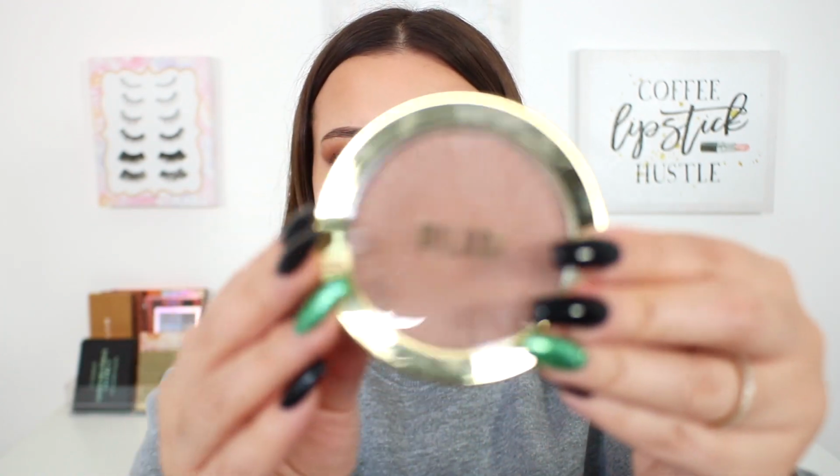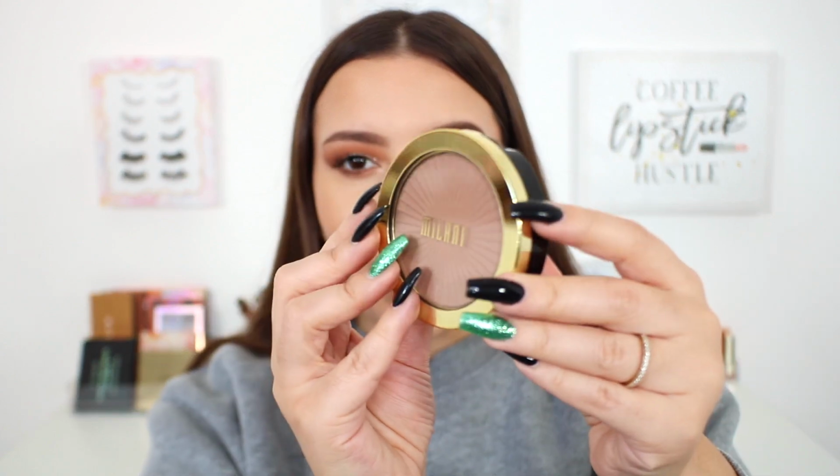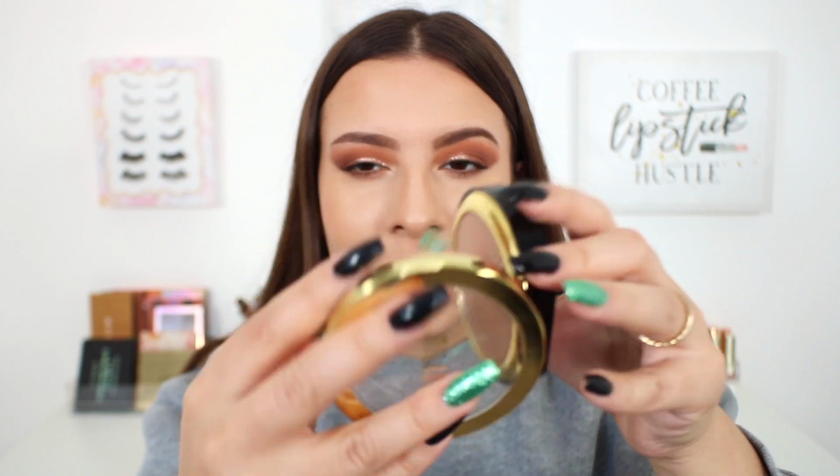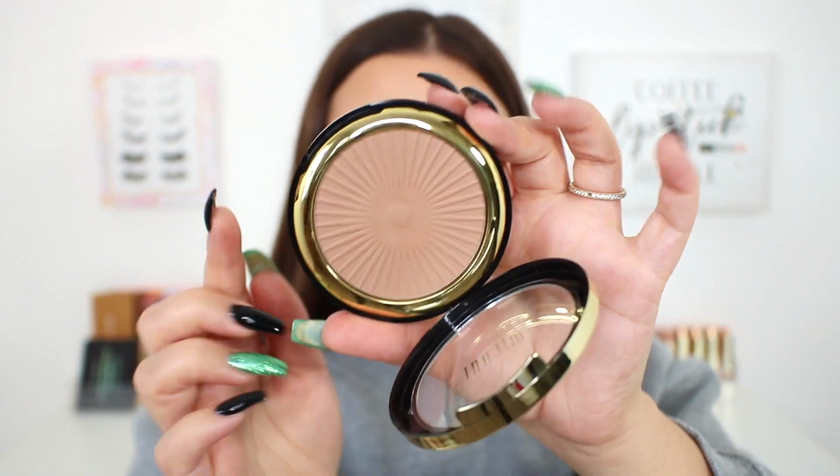One of my other favorite things about this is the packaging. I just find this to be so luxurious looking. I love the black and the gold, and it's just a little bit more heavy feeling in the hand.